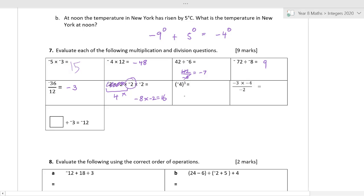Likewise, I want to see you do this. I see girls writing minus 12 here. Okay, I'm sorry, but you've got to break this up. You really can't do this any other way other than multiply itself 3 times. That is going to be negative 4 times negative 4 is positive 16. And if I had 16 times negative 4, it might take you a little bit to work it out. It's negative 64.